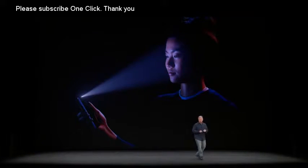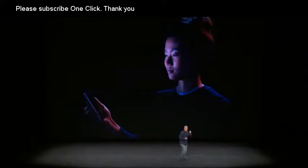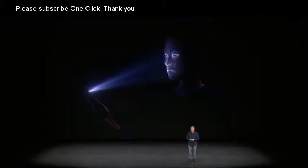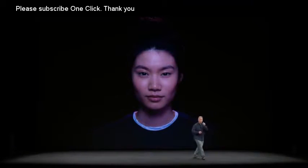Every time you glance at your iPhone 10, it detects your face with the flood illuminator, even in the dark. The IR camera takes an IR image. The dot projector projects out over 30,000 invisible IR dots. We use the IR image and the dot pattern, and we push them through neural networks to create a mathematical model of your face. And then we check that mathematical model against the one that we've stored that you set up earlier to see if it's a match and unlock your phone.